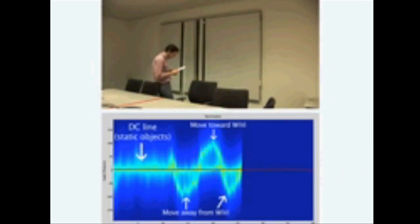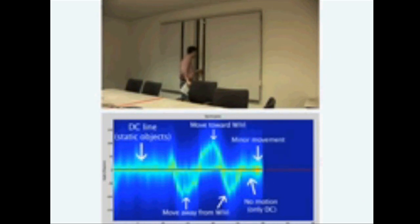When he stops, it outputs only the zero line, meaning there is no motion. Even when he performs a minor movement like now, the system registers it.